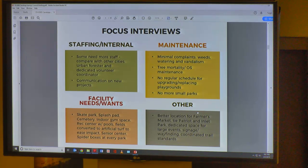And as far as maintenance, you guys don't have too many complaints about maintenance, but those complaints that do come in are generally about weeds, watering, and vandalism. And tree mortality is one of your biggest challenges out here with soil and water condition. You guys, I'm not telling you anything new.